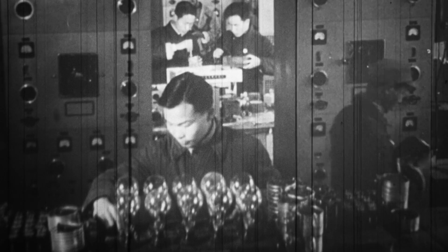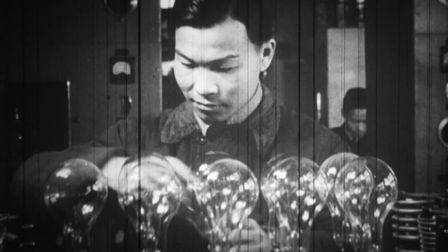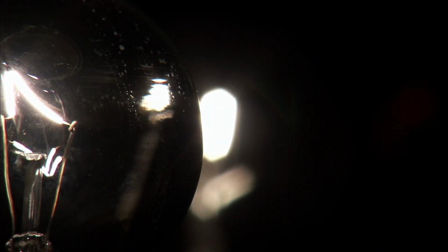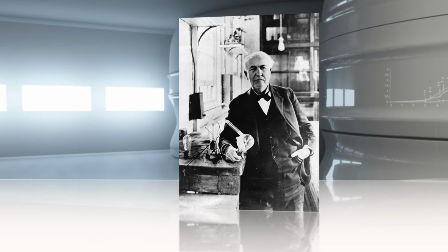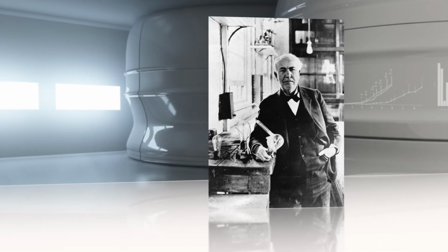The question of who actually invented the light bulb is a great deal murkier than the bulb itself, with some historians claiming up to 22 different inventors had types of incandescent light bulbs working before the bulb was made famous by the American inventor Thomas Edison in 1878.